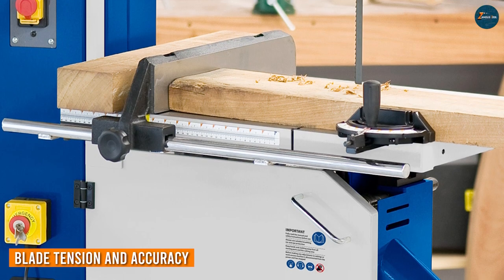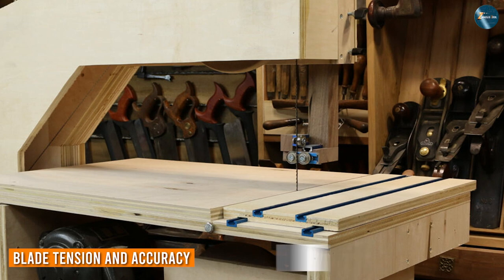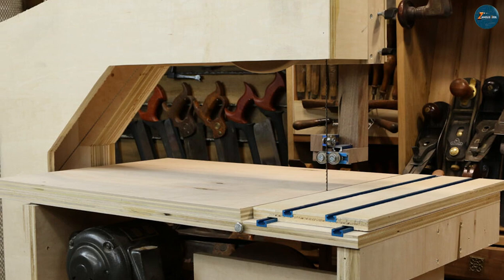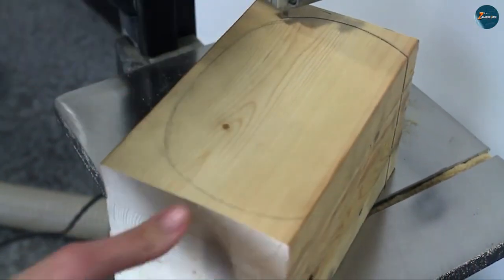Bandsaws excel at maintaining blade tension, resulting in accurate and consistent cuts. The blade runs on two wheels, which provide stability and prevent deflection during the cutting process. This ensures precise cuts and a smoother finish on your workpieces.